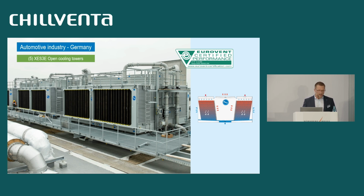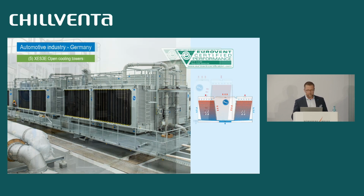He also liked the accessibility to all components. It's possible to access the water distribution, the nozzles, the cold water basin, the fill, and all mechanical parts. It's even possible to clean the fill without dismantling it. The customer appreciated all the advantages and opted for this product, not just for this project, but for a number of other projects in the meantime, and hopefully in the future.